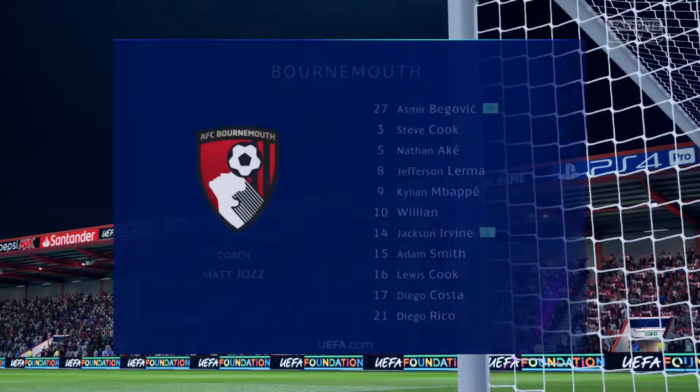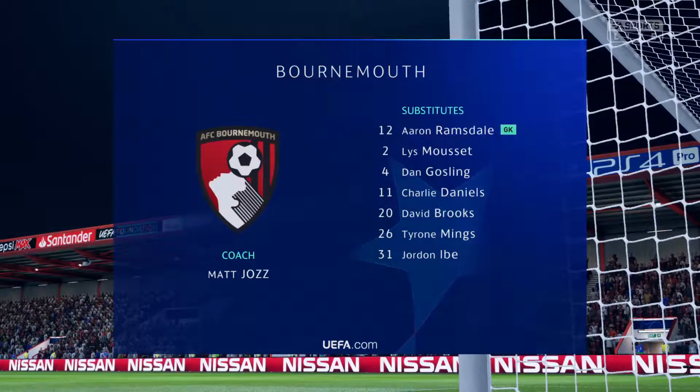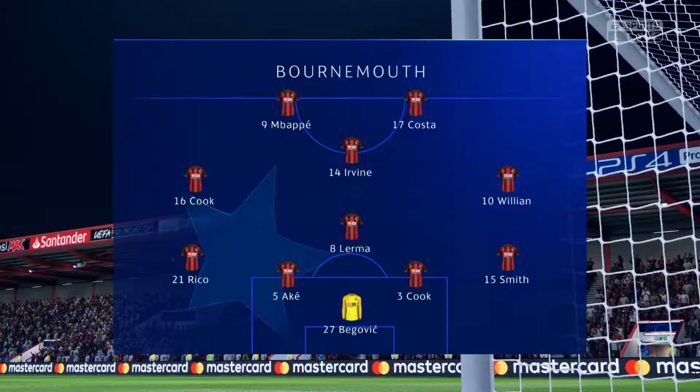Initial 11 today for the hosts. What do you think about this particular setup? Well, strikers like support, and they've got support today in the number 10. They've also got three midfield players behind, two slightly wide, and one just sitting in front of the back four.